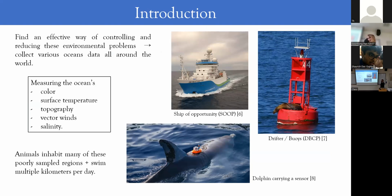Right now, the technologies that are used to collect data are the ships of opportunity that take samples of the water all around the world, and also drifters and buoys to get data. What they measure mainly is the color of the water with cameras, the surface temperature, topography, vector winds, and salinity.